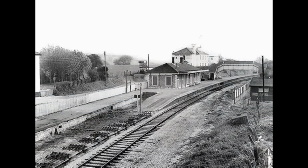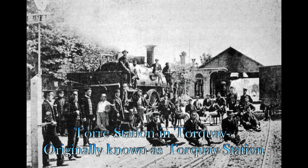Dartmouth does have its own railway station. It's unique: it never ever saw a railway train. There was an existing railway running from Newton Abbot down into Torquay, but it stopped at a place called Tor. That was the original site of Torquay Station.